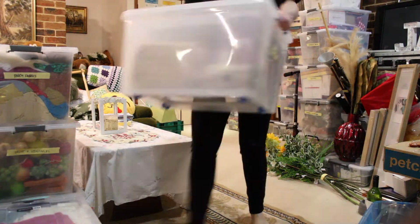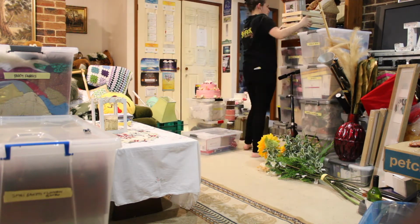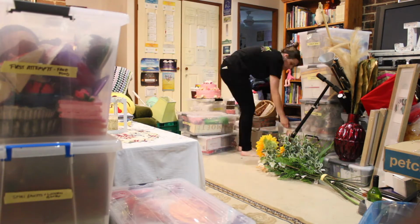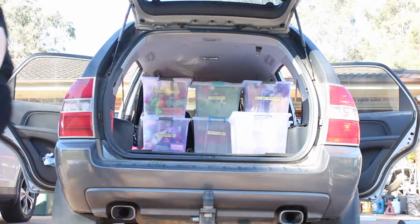So now that we're done with this, we will attempt to get as much as we can into the car. We shall see how much we can actually get in. So I got more in than I thought I would here, which is great. So we can continue packing.